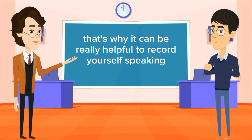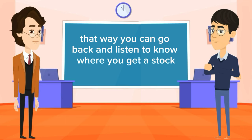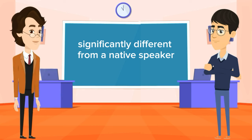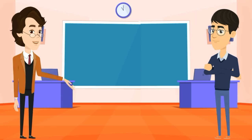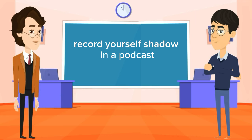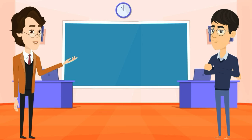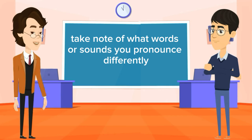That's why it can be really helpful to record yourself speaking. Really helpful. That way you can go back and listen to know where you get stuck or where your pronunciation was significantly different from a native speaker. I will give you some ideas to record yourself. Record yourself shadowing a podcast, then play it back at the same time as the podcast. Take note of what words or sounds you pronounce differently.